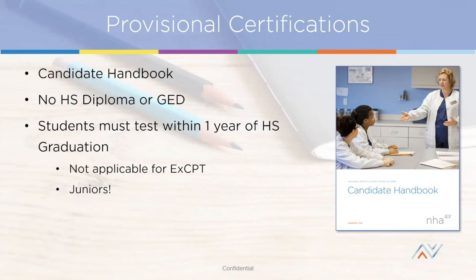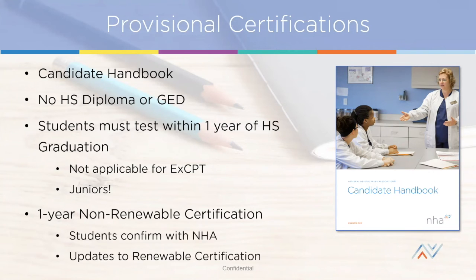For the rest of those certifications, they will want to test as close to the end of the year as possible in order to not time out on that credential. Provisional certifications will get them a 1-year non-renewable certification. Within that year, they have to confirm with NHA that they've met that educational requirement. And then they will level up to the remaining time from their test date to earn the full 2-year certification.